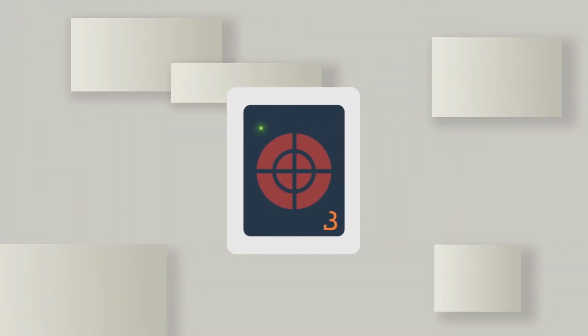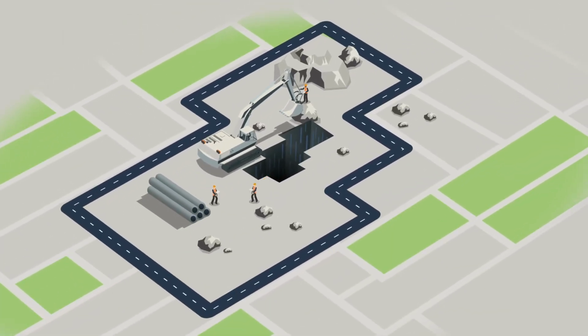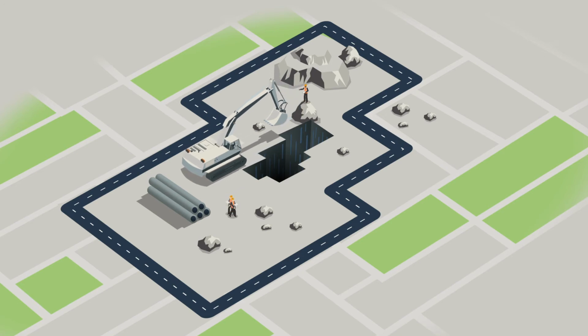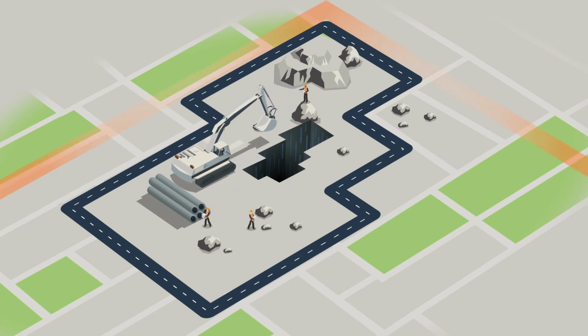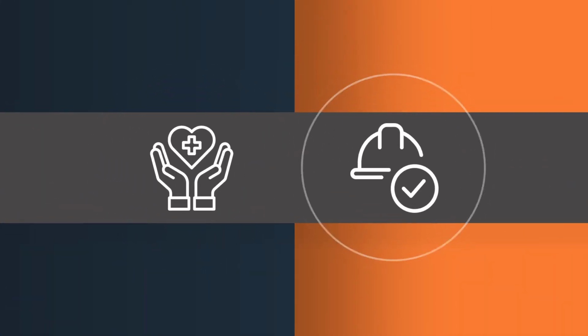In-cab light, sound and vibration alerts immediately notify operators to the presence and direction of dangers in real time. And Blindsight can easily be set up for specific use cases, such as when plant is operating in reverse or inside a geo-fenced area. Blindsight even automates health and safety reporting.